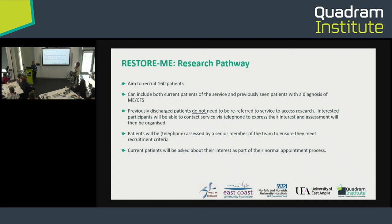They're recruiting through us, so that can include both current patients of the service and people who've previously been seen by the service and have a diagnosis of ME/CFS. People who have previously been seen by us but aren't currently active don't need to be re-referred to the service to be put forward for the study. We've set up a system, so if people ring up and they're interested, we can add them to a list, and once Simon gives us the go-ahead, we will contact you with some more information to see if you're still interested, but people don't need to be re-referred to access that.